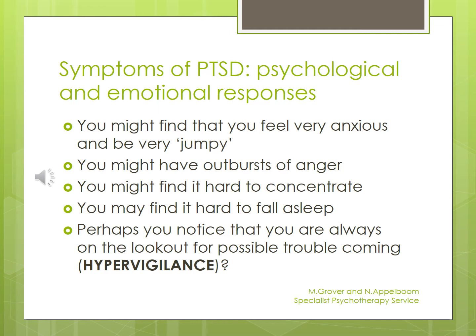Another group of symptoms related to PTSD are the psychological and emotional responses that people notice. You may find that you feel very anxious a lot of the time, and you're often very jumpy, as if you're sitting on the edge of your seat. You may experience outbursts of anger, things making you angry very quickly where they might not have done before. You might find it hard to concentrate on things, that your mind wanders continuously, or it's hard to focus. You may find that you feel so on edge that it's hard for you to relax and to fall asleep.